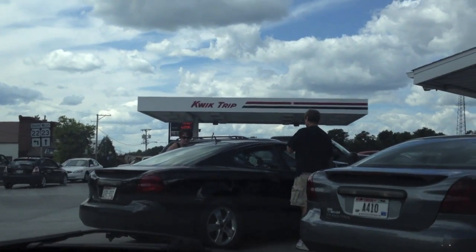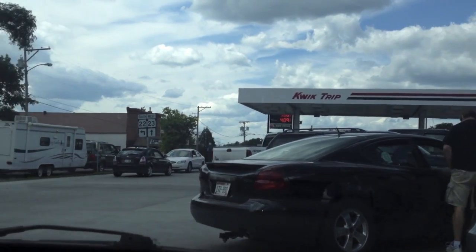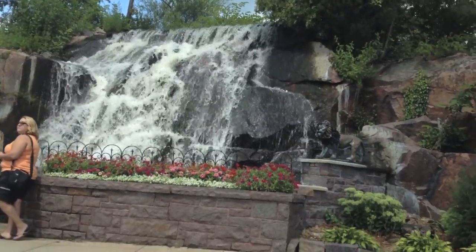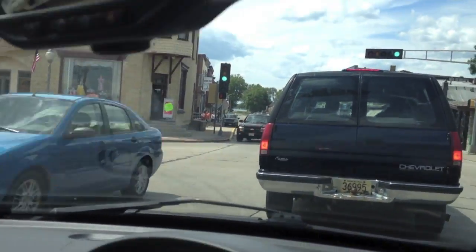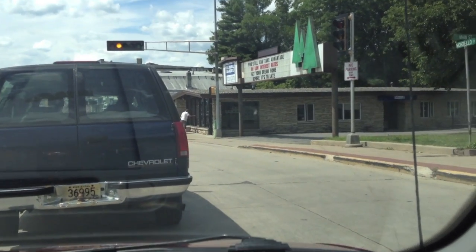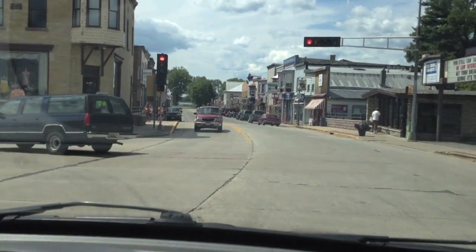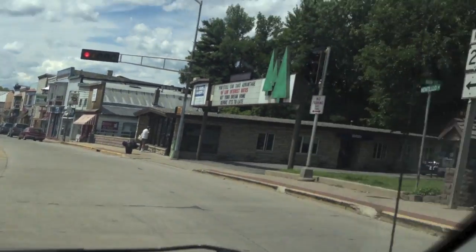Well, we made it to our destination city anyway, but of course we had to stop because we all have small bladders. And we had to go to the restroom. Look at the cute little waterfall here. I think that's really cute. And this is just a cute little town. I don't know that I've ever been here. The city's called Montello, if I didn't say that. But look at the cute little downtown. Apparently cute and little are the only words I can come up with.